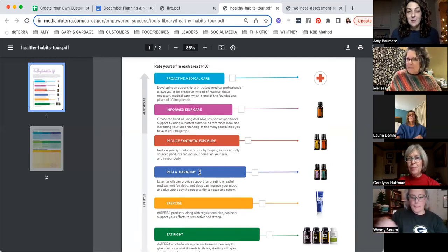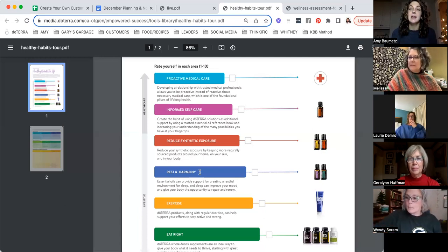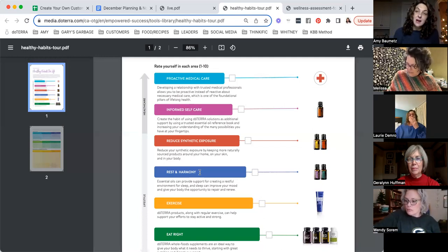That red one there is talking about reducing synthetic exposure. We talk about reducing your toxic load. How clean are your personal care products? How clean are your cleaning products? How green are they? Go ahead and give yourself a number 1 to 10 there.